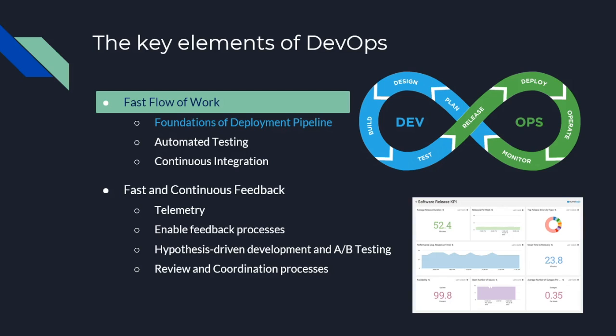We can increase this flow by making foundational changes in our deployment pipeline, such as making our work visible, reducing batch sizes and the number of handoffs between engineers. We strive to build quality into our work to prevent defects from moving downstream. With the foundations of our deployment pipeline in place, we then enable fast and reliable automated testing by building test suites to accompany our code. Manual testing is replaced with automation as much as possible. This testing will help us catch errors quickly and consistently.